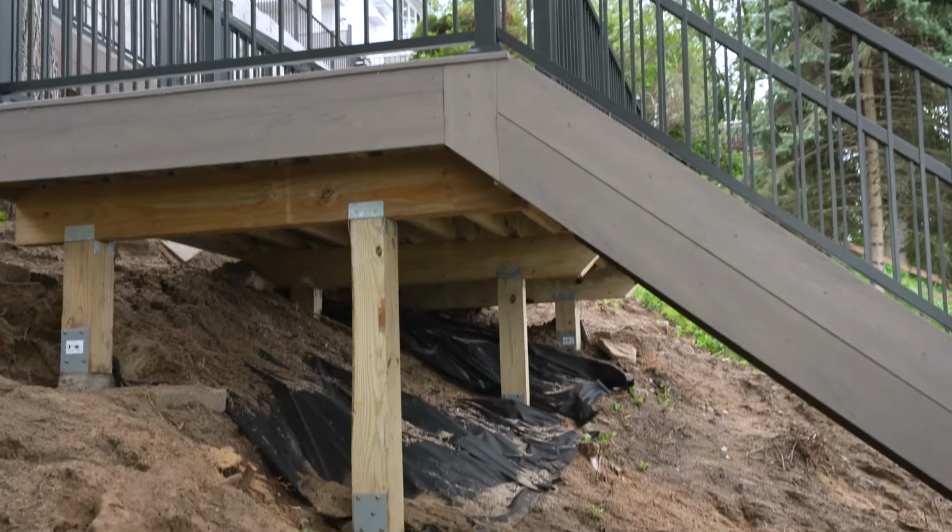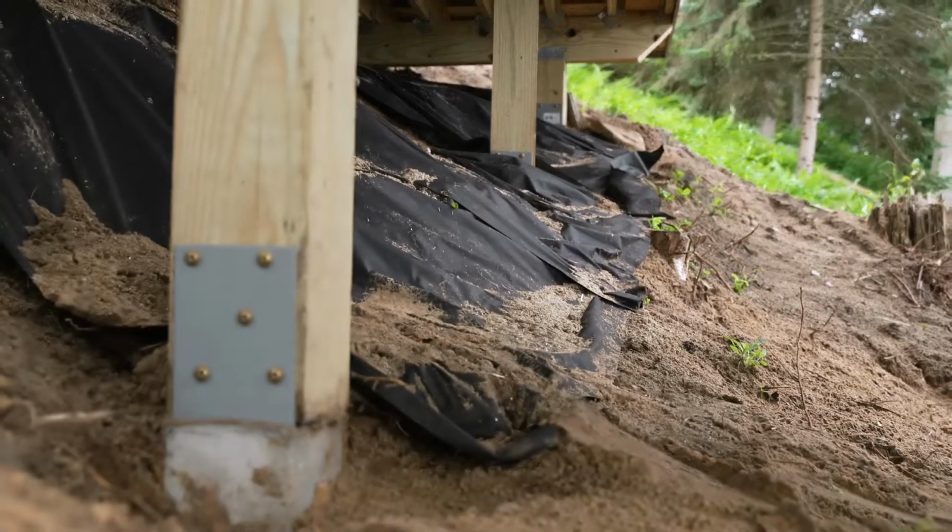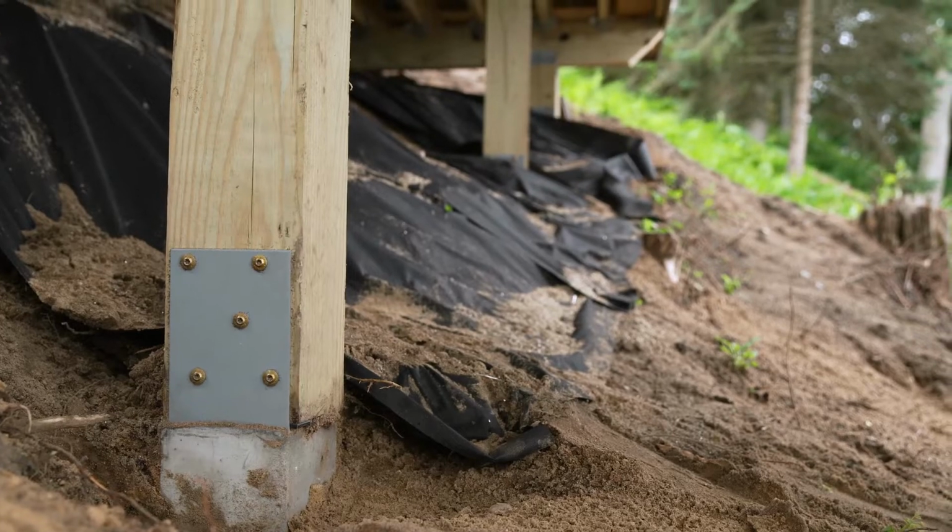Typically, the inspector would make us mix concrete in a wheelbarrow. Some of the other foundation solutions we've used are helical piers. Essentially, these other solutions are not possible. I cannot get equipment in here to drive a helical pier. I cannot mix concrete out here.